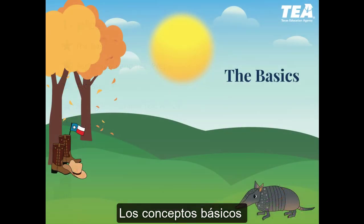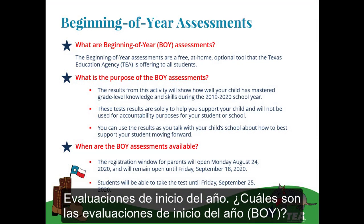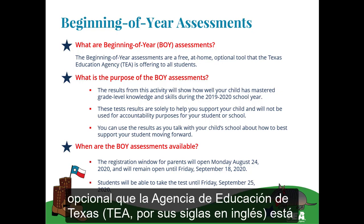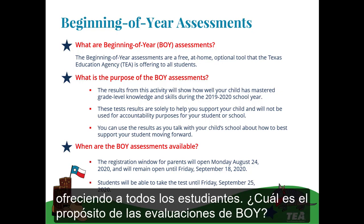The basics. Beginning of Year Assessments. What are beginning of year assessments? The beginning of year assessments are a free, at-home, optional tool that the Texas Education Agency, TEA, is offering to all students. What is the purpose of the BOY assessments?